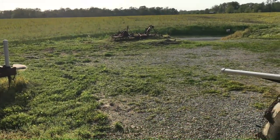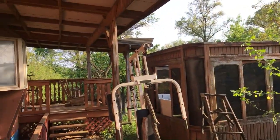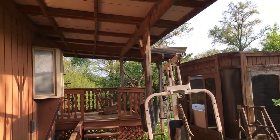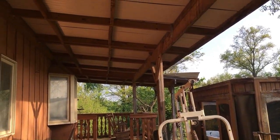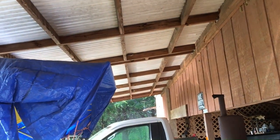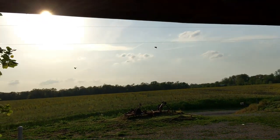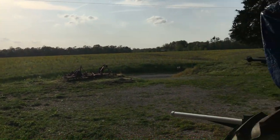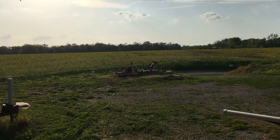Oh, these bees. They're very irritating. Now, I haven't seen any flying next to the wood. They're just flying around me. But I did spray the wood up here. So maybe these bees here are the ones on the outside.